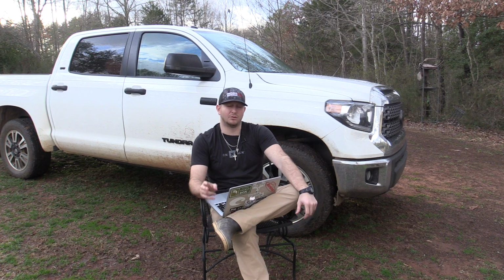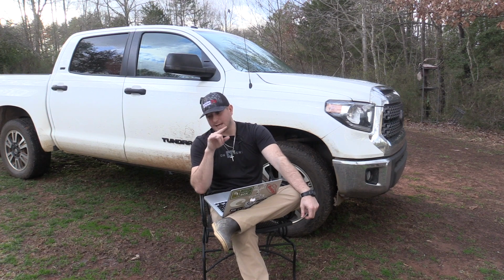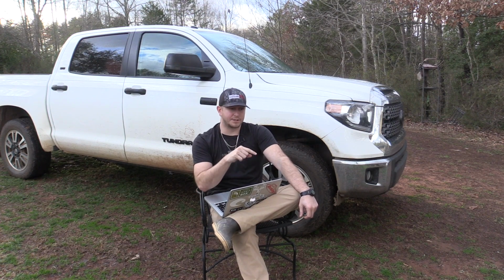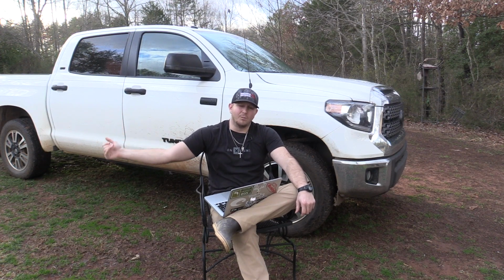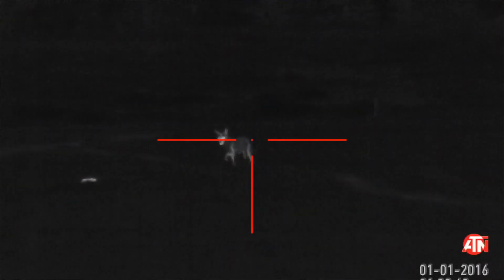So that was coyote number 2. Now we actually called in a second coyote on this spot, and this coyote came in after we had already shot the second coyote, which was the first coyote of the second spot. This coyote came in on our blind side, on the right side of us, and almost ran the call over. And it's one of those deals where if you coyote hunt enough, you're gonna have this happen.